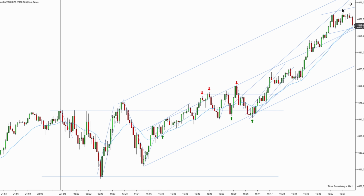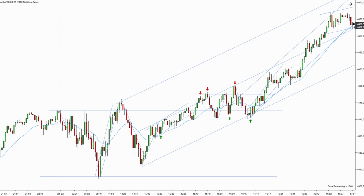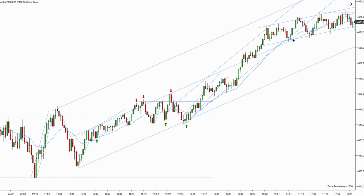And take a look, you have a new extreme. You have a first entry long, a little pullback lower. You get a second entry long, at the exponential moving average, at the potential trend line, which I'm going to delete because it's getting quite cluttered. I'm going to delete this as well. You have a two-legged pullback.